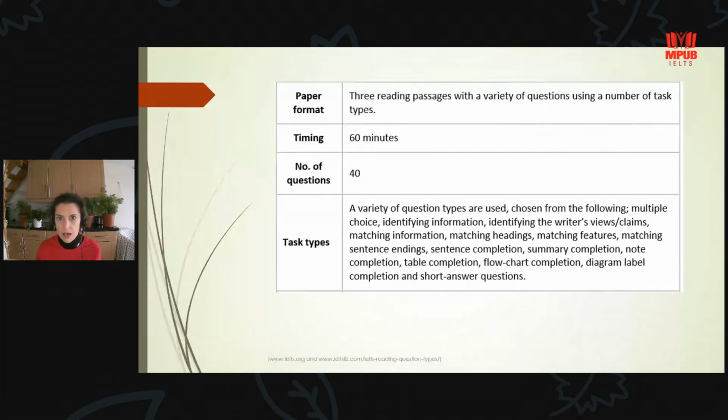Now, you're not going to have to answer all of these, but to be as prepared as you can, you should be familiar with all of them because you will be asked a combination of these. So you need to make sure that you know how to approach each of these. And as I said before, the one that we're looking at today, I've never known an IELTS exam to not feature this particular question type. So there we go.